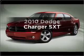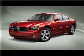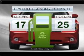Presenting the 2010 Dodge Charger. If you're looking for a first-rate auto, this one could be yours today. Save your money. Make fewer trips to the gas station to fill your gas tank when driving this fuel-efficient vehicle.